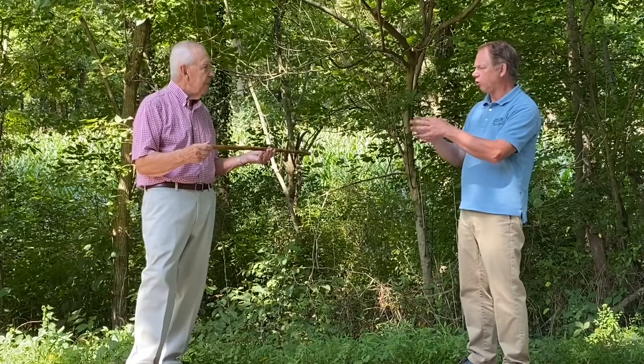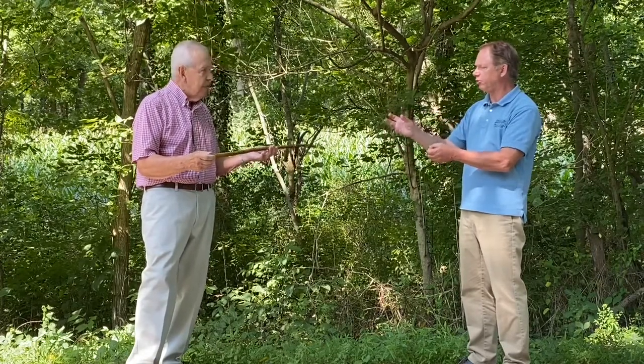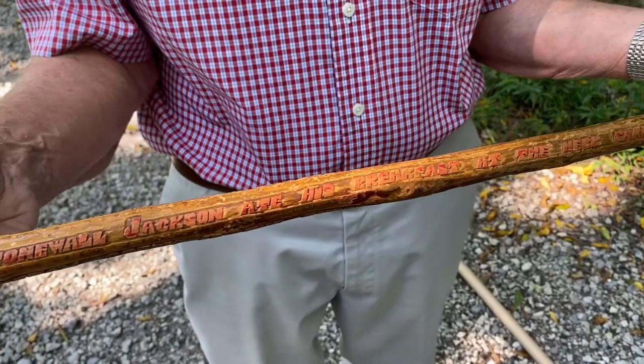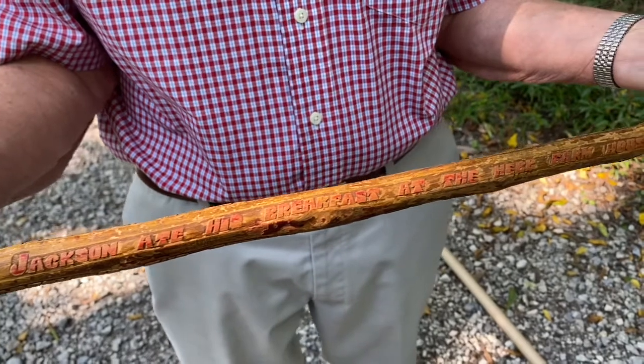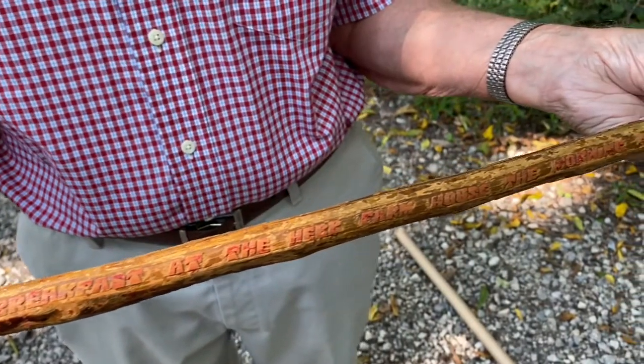What does the one line talk about here with regard to what he's writing about Stonewall Jackson, and how does that relate to his family? Okay, I'll read the inscription. It's got General Stonewall Jackson ate his breakfast at the Hebb farmhouse the morning of September the 17th, 1862.